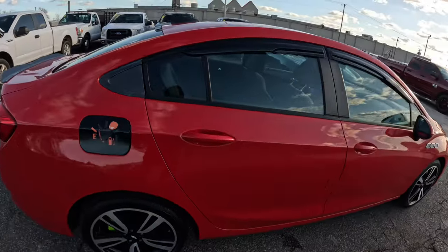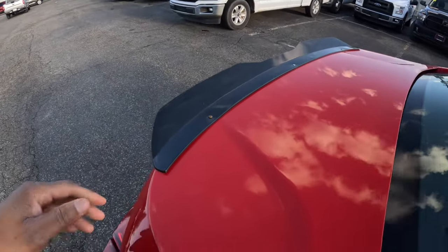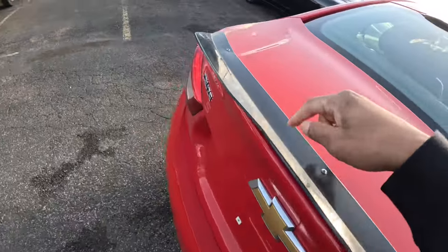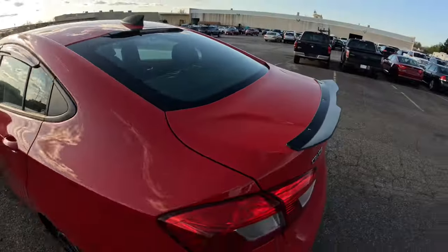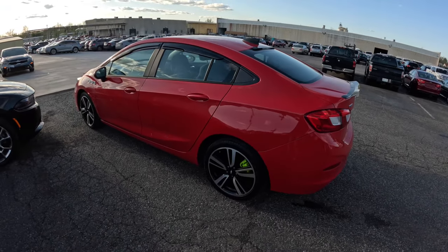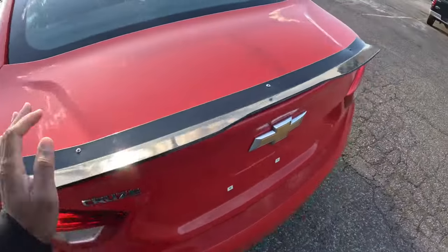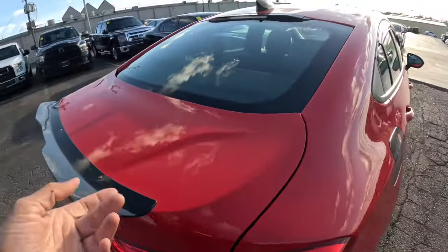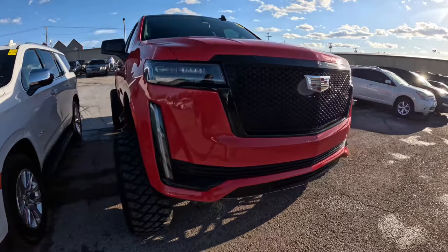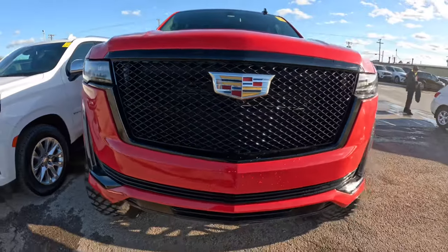Tint the windows. You got these little rain guards on there. I'll probably leave that little spoiler on there though. I kind of like that. I probably, you know, they probably should have went with some black screws or painted the screws or something like that. But then that don't look bad. I kind of like that, in my opinion. Yeah, it might be a little tacky and generic looking. I don't know, but I kind of like the idea of that on like a little regular Chevy Cruze.